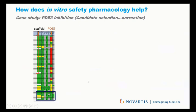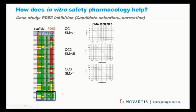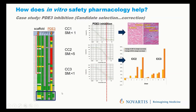So how do we use it? Here is the same panel of compounds which I showed before, where we have PDE3 inhibition for a particular scaffold, and there is another scaffold which doesn't have this. So there are clinical candidates here, 3 of them, and the safety margins are very, very low, less than 10, which was proposed in the previous slide. And here you see the PDE3 inhibition is very potent.